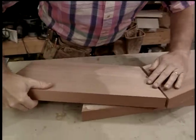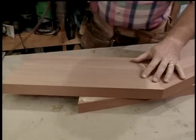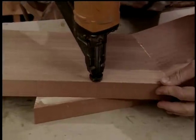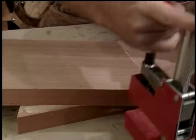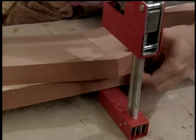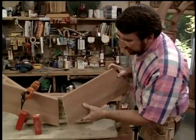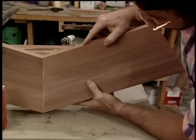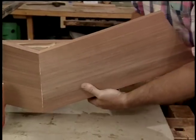Now I just add another piece for the other side on the keystone. And I'm being sure that these nails will be out of the way of the cutting that'll take place later. Helps hold everything together while I put on the clamps. Well, now I just continue the assembly, making sure that these joints are as tight as possible. And I'll tell you, this project eats up a lot of clamps.